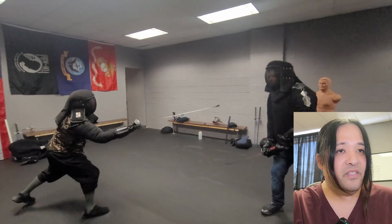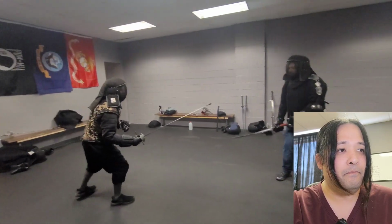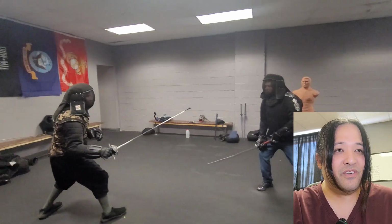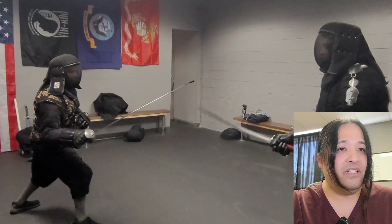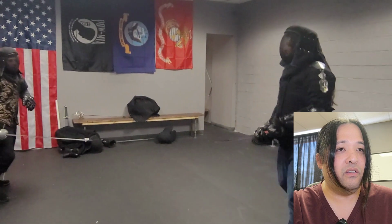I'm starting to understand his measure a little bit more, and as you can tell, I'm being able to back up in time. But you can barely see that point. If it wasn't for that stopper, you don't see the point at all. It's so fast. So right there is probably one of the only clean exchanges I got in the fight. I was able to move his arm to the side and get a solid cut on his body.